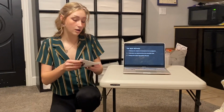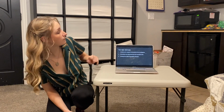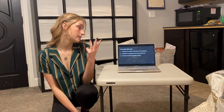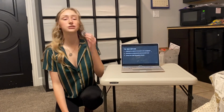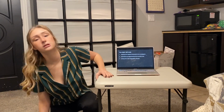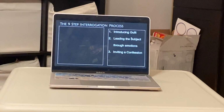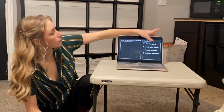So, starting off with the Reed method. There's three things that are done before you go into the interrogation process, which is analyzing the subject's involvement, understanding their behavior, and undergoing the 9-step interrogation process. Basically understanding where the subject is and going into it, understanding how they distribute their anxiety.